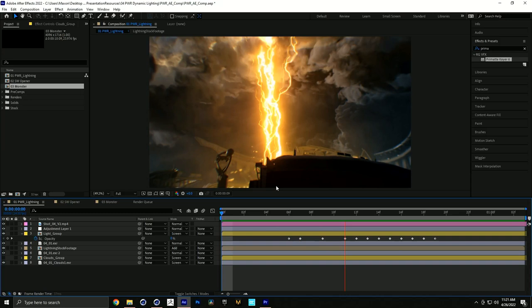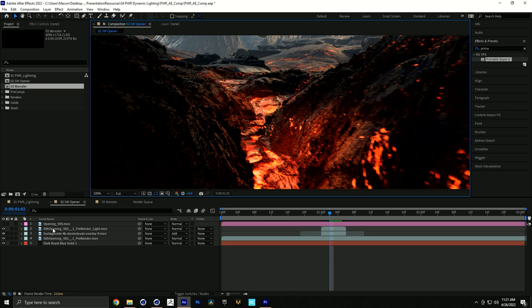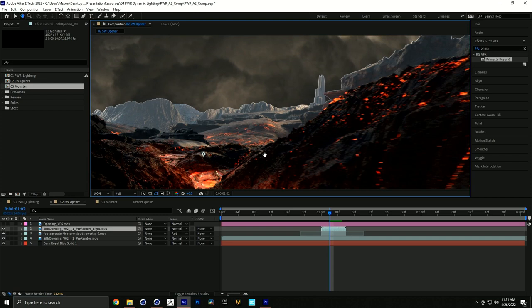I did this exact same thing on the Star Wars project. I had some lightning in the sky, and I had a whole pass dedicated to pinging some yellow warm light off of these rocks, which is right here. Where's my pre-render? There it is. So you can see it's dark and it's light. We've got light hitting these mountains up here.